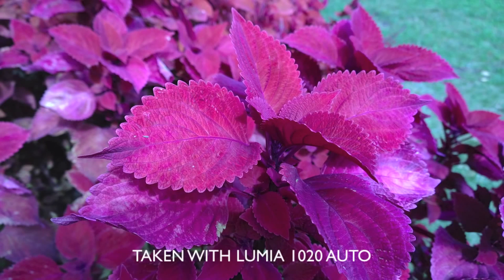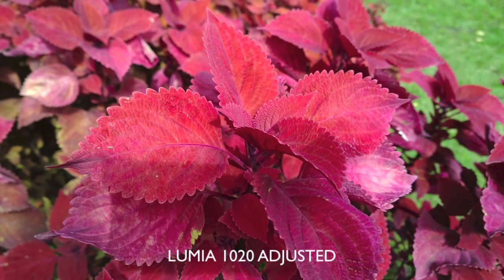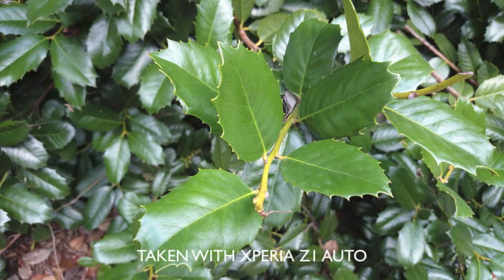Hopefully they'll correct this in a software update, but you do get a lot of these shots here, and this is in the bright sunlight and you get this weird cast on it. But just change the white balance and just change the exposure value a little bit and you're going to get a beautiful shot. After taking a lot of pictures with the Z1, the biggest gripe with it is that it overexposes pretty much everything. Not in all situations, but most of the time.